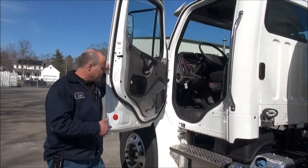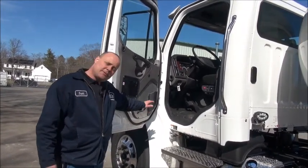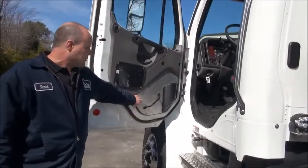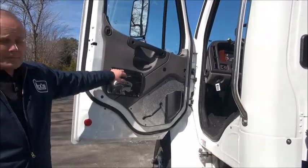A few more options over here we wanted to show you. On the side of the door, we've got this aluminum kick plate. You're always hitting your foot on that, wearing that out. That's a really nice, inexpensive option. We have a pouch on the door here for your shipping papers.